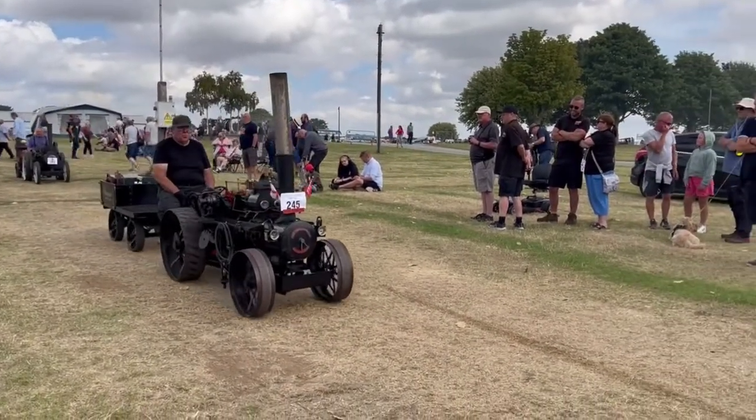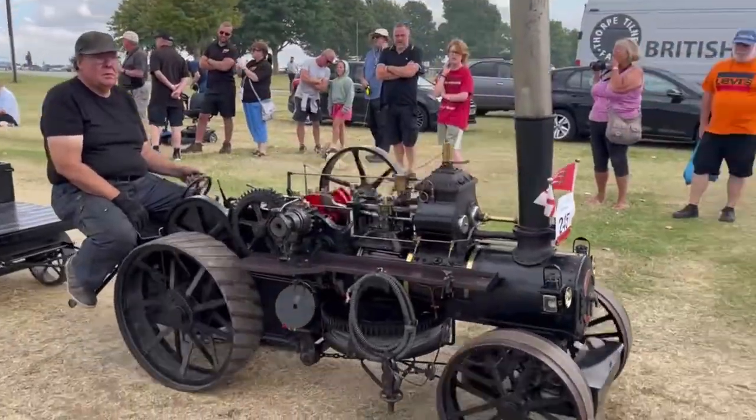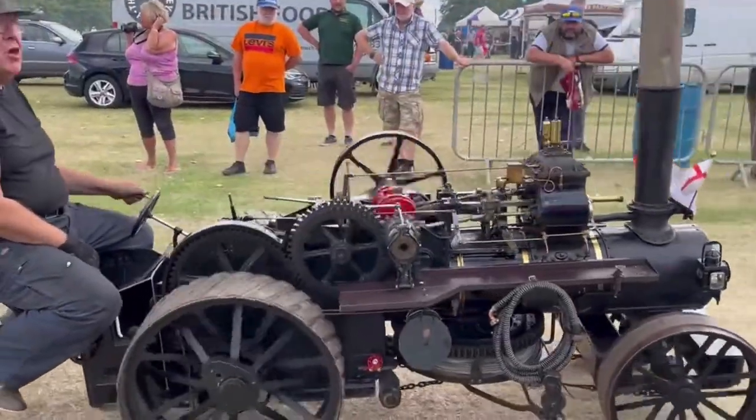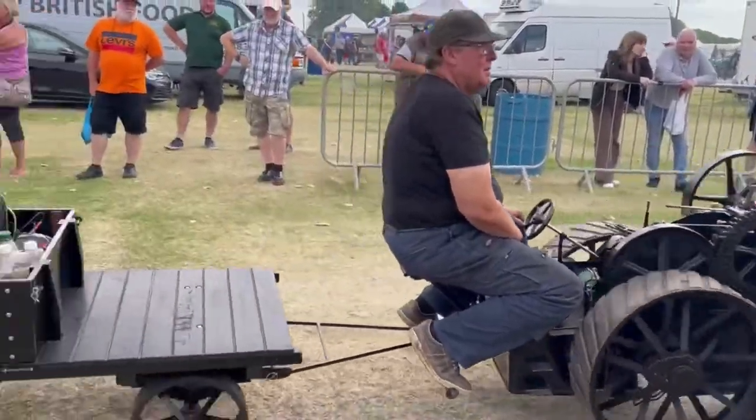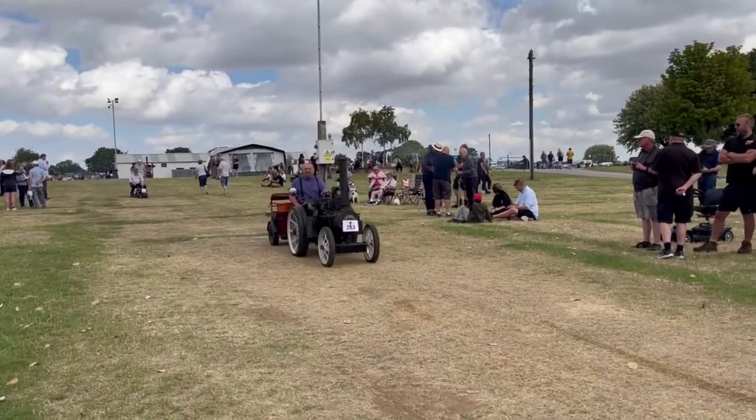264 is the 6-inch Burrell road locomotive, built over 10 years with a lot of help from Dave Evans in the process, and there by Michael Beck. We see Michael on there, on a lot of road runs, getting up a lot of speed as well.